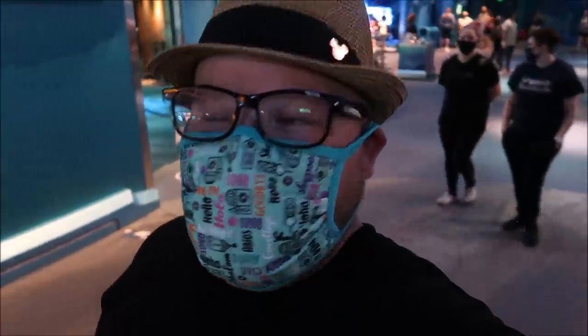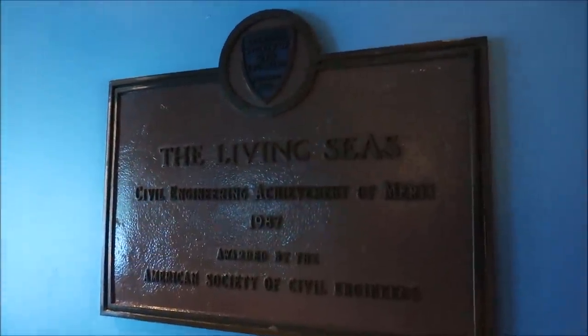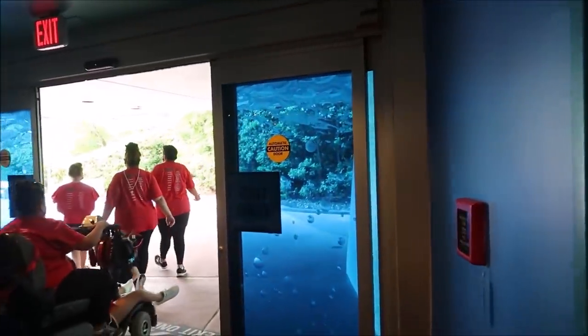Very cool. Here is another nifty little Living Seas sign. The Silver Engineering Achievement of Merit from 1987. That's very nifty. Now we're gonna head back out into Future World though.